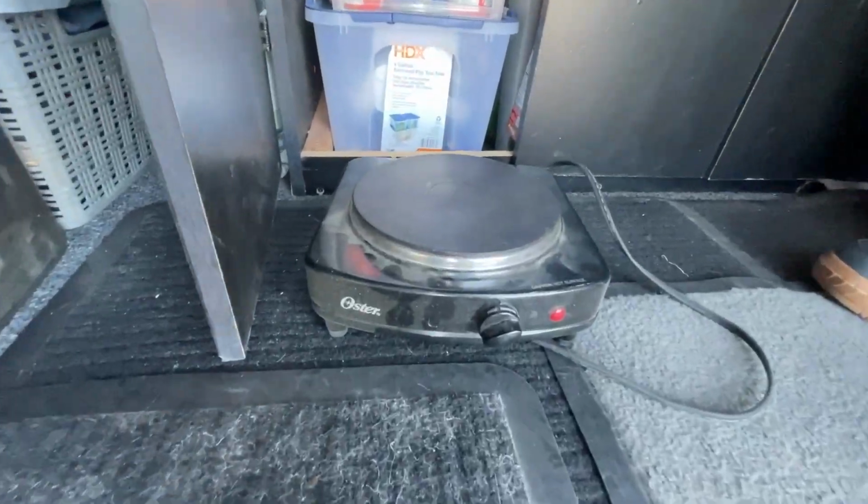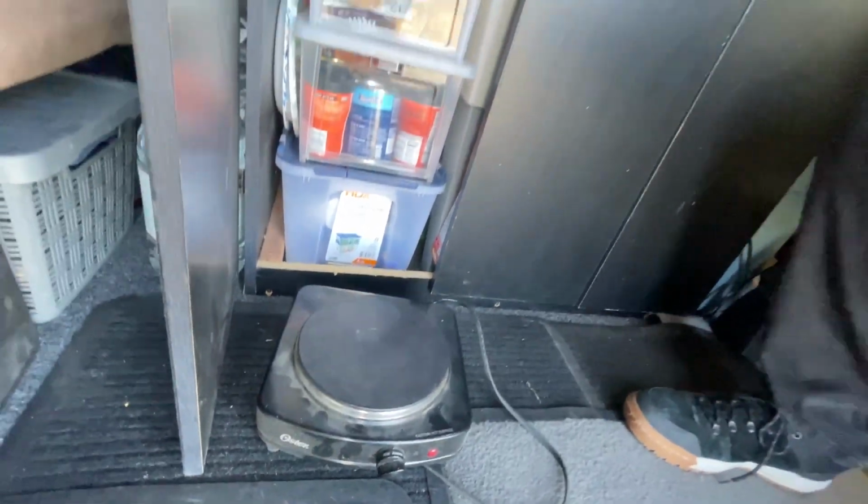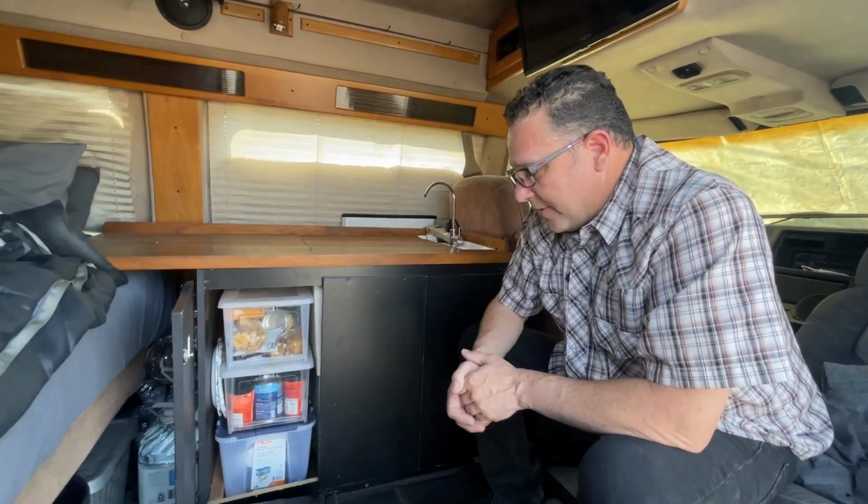Well, let's talk about cooking. I use an electric burner. The nice thing about that is it gets very hot and the wind will not affect it like a gas burning stove. The wind will just blow the heat right away. Yeah, and that will cook anything. I can boil water. I can sear a steak. Yeah, I can use it for anything.